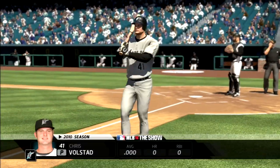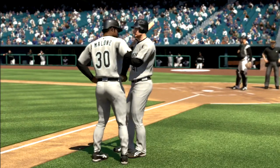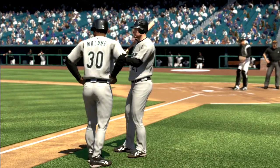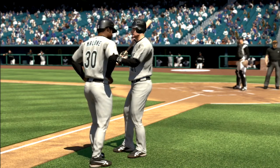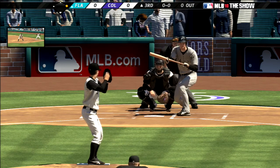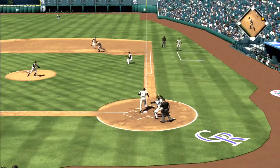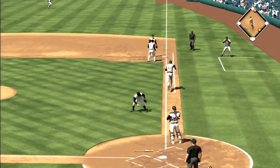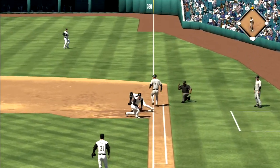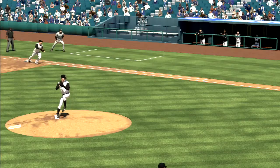Chris Volstad will stand in, what would appear to be a sacrifice situation here. And here's the first pitch. And they indeed have the pitcher bunting here as he gets this one down. And you can't ask for much more out of a pitcher than that. The sacrifice works to perfection.